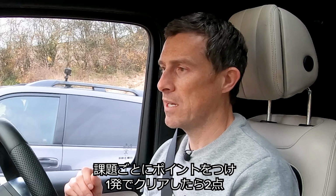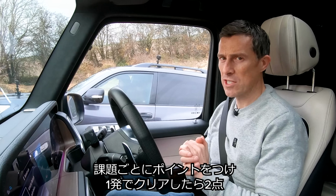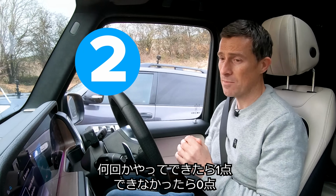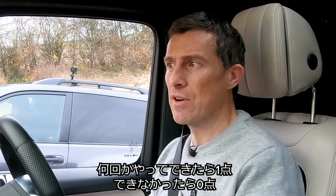Now the way it's going to work is each car will be awarded points for how they perform in each challenge. So if it wins a challenge, it'll get 2 points, and if it comes second or last in the challenge, it'll get 1 point. If it fails to complete the challenge for any reason, it'll get no points.